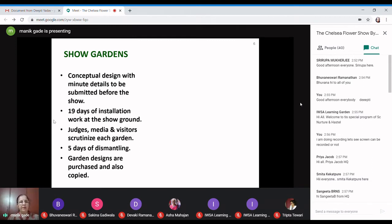These show gardens bring drama, glamour, and fashion to the show. You can easily spot celebrities admiring these gardens. Judges, media people, and visitors scrutinize every inch, every concept of the garden, and they opine differently. It takes 5 days of dismantling the garden, but the designs and ideas remain with the visitors forever. In fact, some of these designs are often purchased and relocated by wealthy people in their own properties, while others are free to copy them according to their capabilities. Sometimes these gardens are also donated to NGOs across UK.